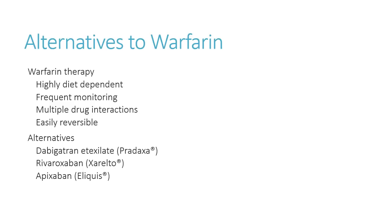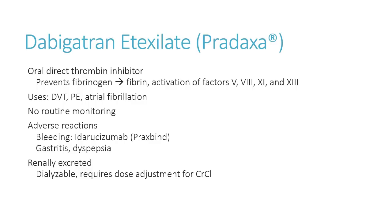These are called the new oral anticoagulants, or NOACs. If you've ever seen NOACs, that's what we're talking about there. And so this is going to include dabigatran, it's going to include rivaroxaban, and then apixaban. Okay, so we'll talk about how these mechanisms differ a little bit from warfarin here. So anyway, looking at dabigatran is the first one here, or Pradaxa is the brand name.